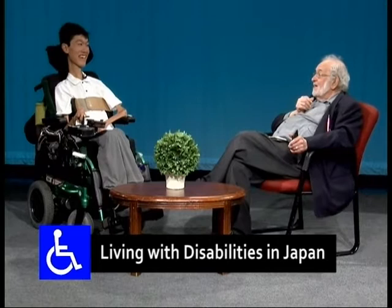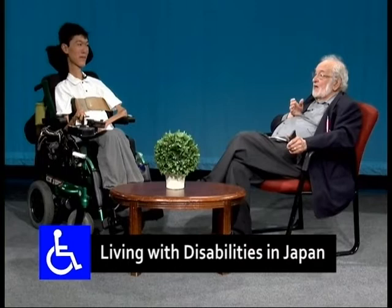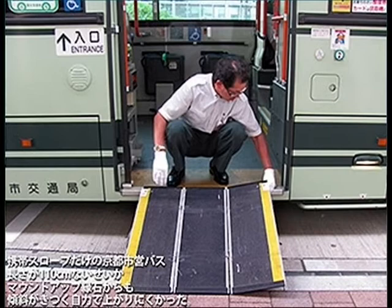Yeah, but now you want to go on a train, you want to take a bus. What happens? You show up at a bus stop. In Kyoto, where I live now, there are many non-step buses which can be accessed by people with disabilities. Especially for wheelchair users, but there's a big difference compared with the CTA buses, because in Japan, drivers have to get out of the vehicles to set up a ramp. But in the U.S., CTA buses have an automatic ramp, so it's very, very convenient and much faster to get on the buses.